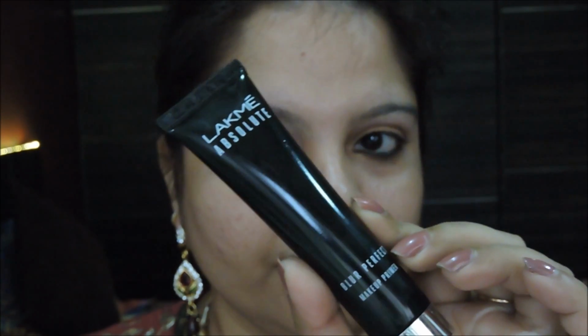Now coming over to the face, I'm going to take Lakme Absolute Blur Perfect Primer, and I'm going to apply it mostly on my cheeks, and then the rest of it around my face.